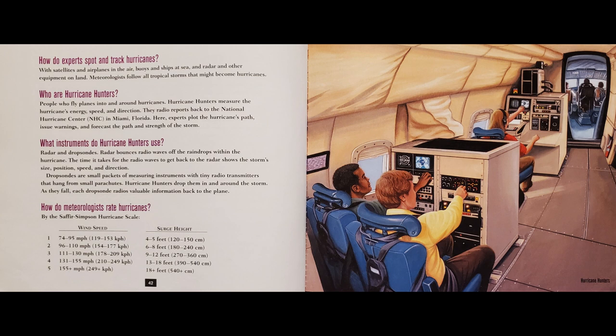Category 3 is 111 to 130 miles per hour with a storm surge of 9 to 12 feet. Category 4 is 131 to 155 miles per hour with a surge height of 13 to 18 feet. And a category 5 is over 155 miles per hour with a surge height of over 18 feet.